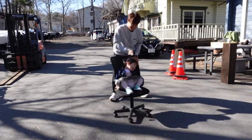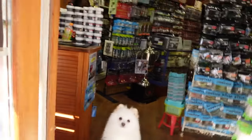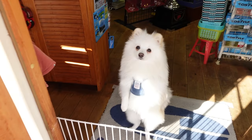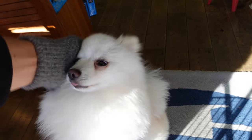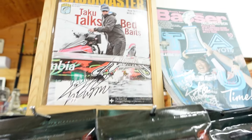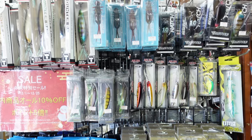Good morning. So when you first walk in, you're gonna be greeted by Pururu, the sweetest little Pomeranian. Hey, Pururu. She'll be the one greeting you. And we've made it inside. And you might recognize this face right here. Look at Taku. So cool. I'll show you guys around some of the cool things that they got in here.